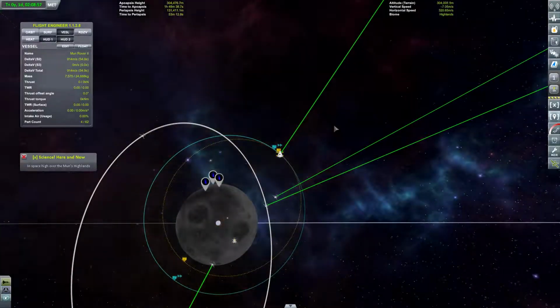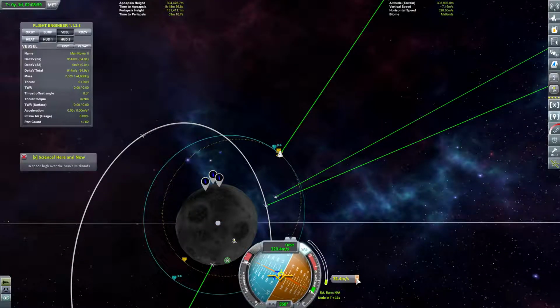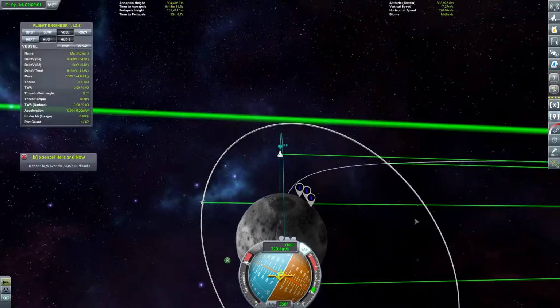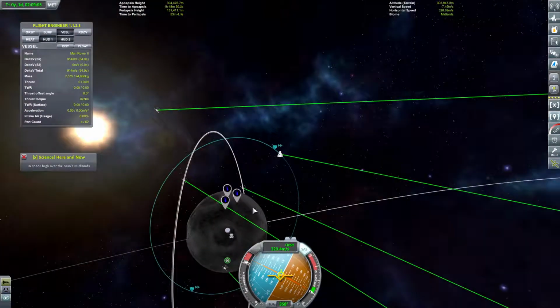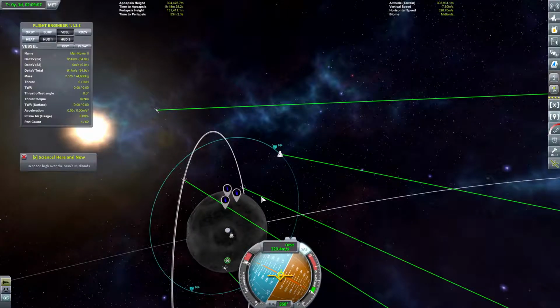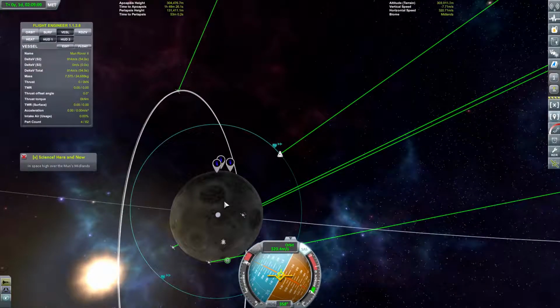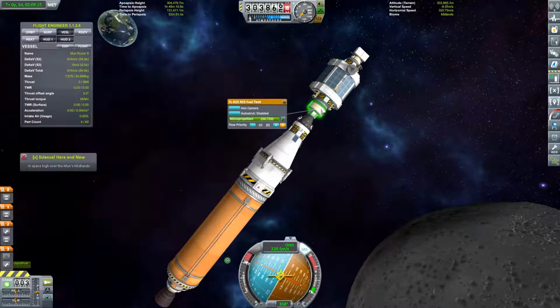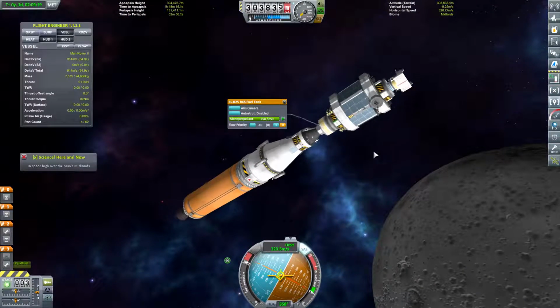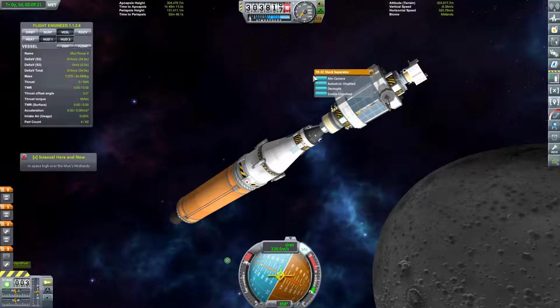Well, we're in orbit. That's good. We are in an orbit, not a very good one. Could have done with doing that a bit better, coming over them. But we're here. We do have monopropellant. I brought some monopropellant there. I thought that would be a good idea. I'm going to detach this now.